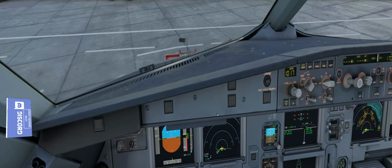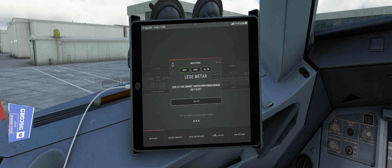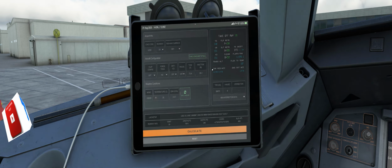Let's see what we've got. Let's have a look at the overhead panel. Okay, we've got our fuel pumps all on, we've got our seatbelt signs on, ground controls on, APU bleeds on. We're doing a PAX off takeoff today, and it's flaps 1. Let's have a look. Flaps 1 with a flex temperature of 53, and it's up 0.1 on the configuration.